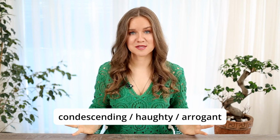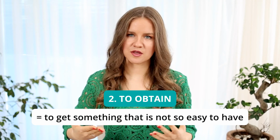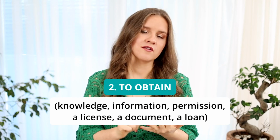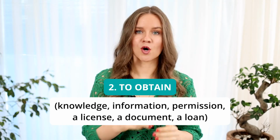They're all synonyms. Now, let's talk about the verb to obtain. To obtain means to get something that is not so easy to have. You can obtain knowledge, information, permission, a license, a document, or a loan. You wouldn't say you obtained a pair of socks unless they were unique. So, it's a verb we use in formal contexts.